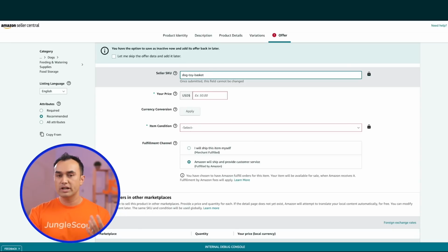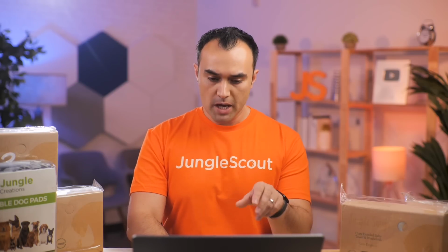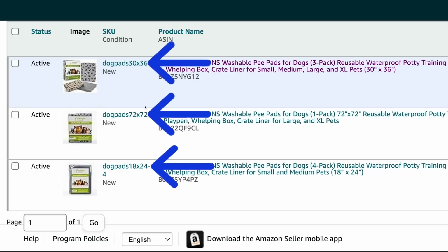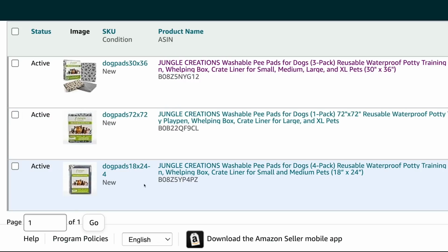However, if I was planning variations and had multiple versions of my product, I'd try to be even more specific. So for example here, these are the SKUs for the dog pads that we sell here at Jungle Scout. You can see that we named them based on the size of the mat, which makes it really easy to identify each size. Particularly when you can also see that the product titles are really long and it's hard to quickly identify which variation it is from the title. So definitely give a little bit of thought to the seller SKU. If you don't enter your own, it's just gonna make up a sort of random string of numbers.